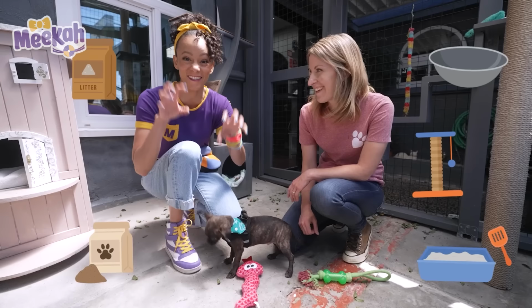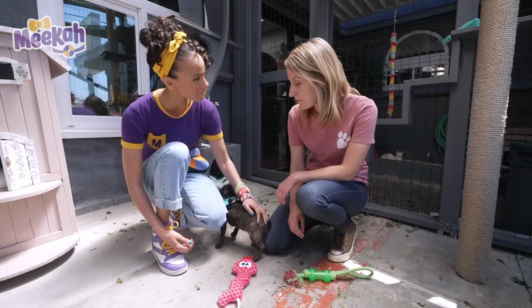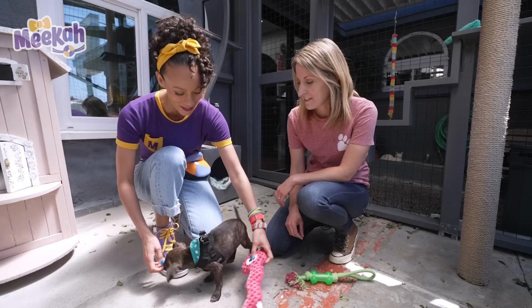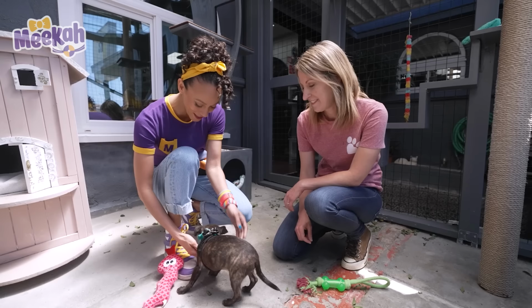Oh wow. So you get a lot of things once you adopt an animal here. Yes, we give people some of the food that they've been eating, some toys. And where do you get all of these toys? They have so many fun things to play with here. We get a lot of it donated. People have extra supplies, they donate them to us. And yeah, it's a big help for us. Whoa, what a great idea to donate toys for these dogs and cats to play with.